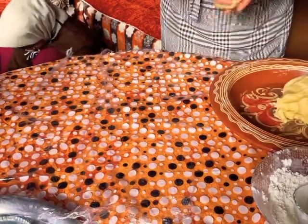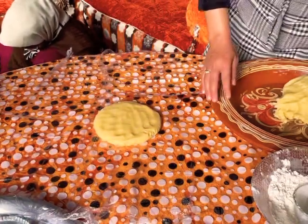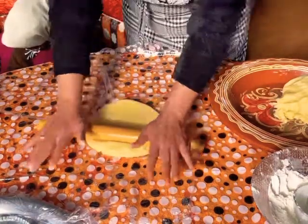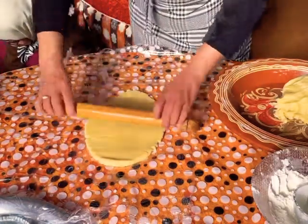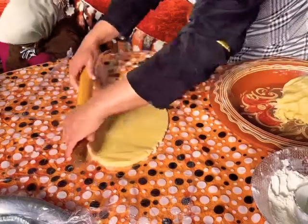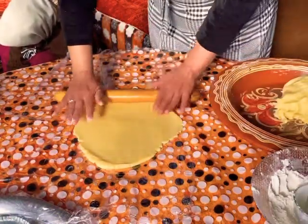Okay. So on a clean work surface, use about a 1/4 of the dough, and we're going to roll it out, of course, flouring the surface. That is an incredibly smooth dough. And how thin do you roll it?